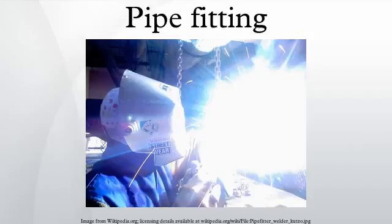Solder-connected rigid copper is the most popular choice for water supply lines in modern buildings. In situations where many connections must be made at once, solder offers much quicker and much less expensive joinery than compression or flare fittings. The term sweating is sometimes used to describe the process of soldering pipes.